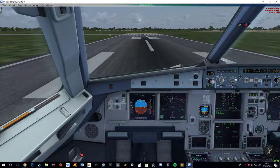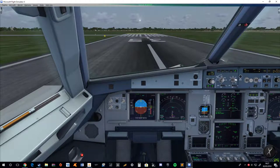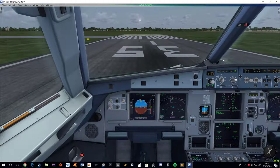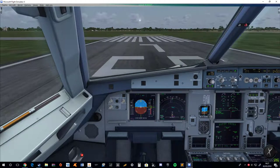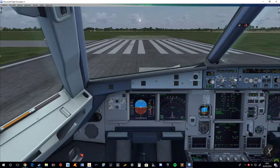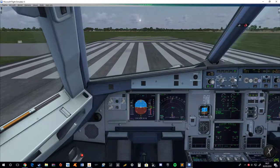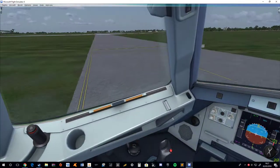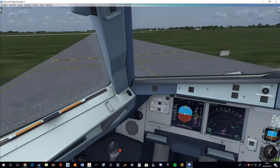Delta 1807, hold in position on runway 22 right. Holding position, 22 right, Delta 1807. Delta 1887, without delay, runway 22 left, clear for takeoff, traffic 2 mile final. Delta 1887, clear for takeoff, 22 left. Eagle Flight 4533, cross runway 22 right, and then contact ground point niner.